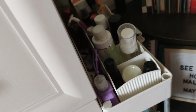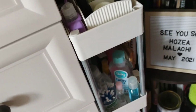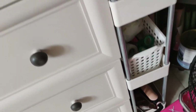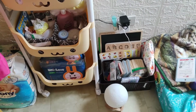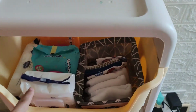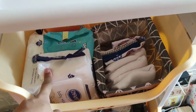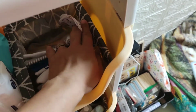Dito, yung mga essentials like yung mga abubots. Oil, first aid kit ni Malaya, and mga plancha sa hair. On this side naman is babies on the go. Immediate stuff. Wipes. We have Bimpo also, and yung mga washcloth niya.